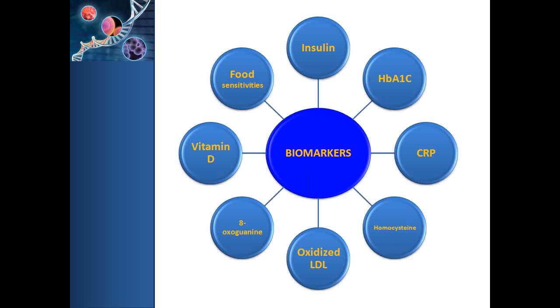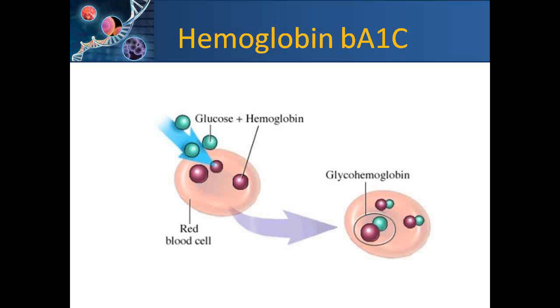The 8 biomarkers we're going to be talking about today are here on the screen: hemoglobin A1C, C-reactive protein, homocysteine, oxidized low-density lipoprotein, known as LDL cholesterol, 8-oxoguanine, vitamin D, food sensitivities, and fasting insulin levels. So let's start with our first biomarker, the first blood test that you can check to understand where you're at.